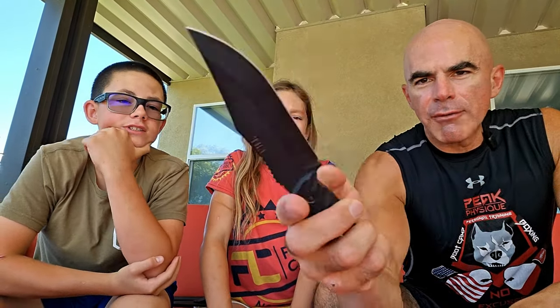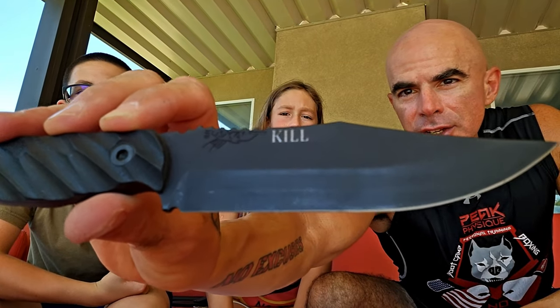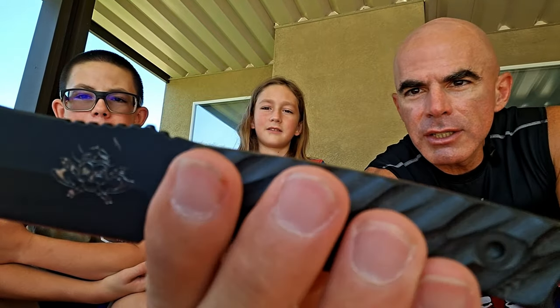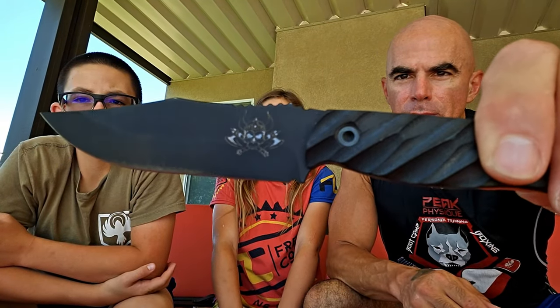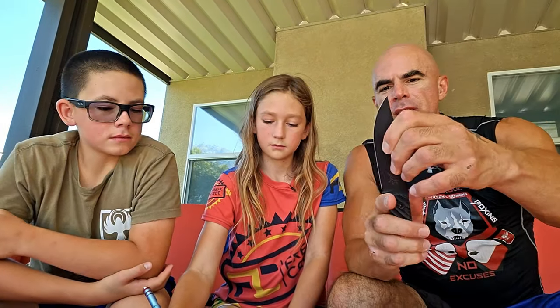And then my other favorite fixed blade is another custom one. This is from Half Face Blades. You can see that Indian picture on that, if you can see it anymore. And it has personalized on it kill. And then if I can get the lighting, the project logo crest burned into it. So that is my other favorite. This one's a solid one. This is probably the strongest fixed blade we have. Yeah. All right, so let's keep rolling.